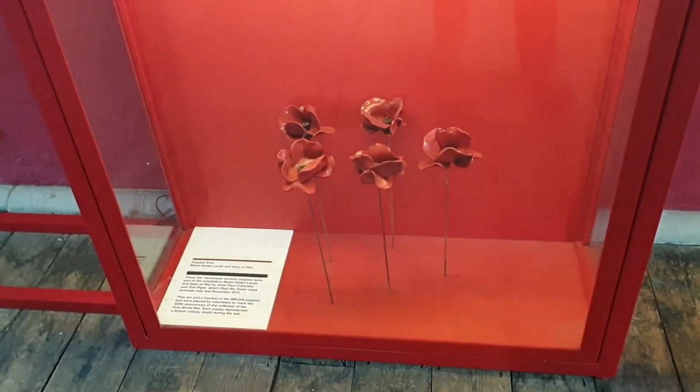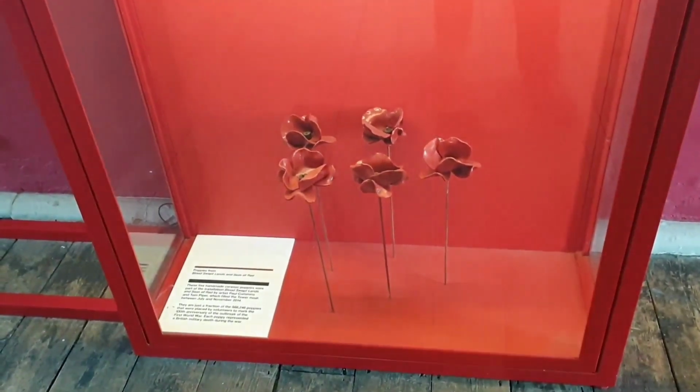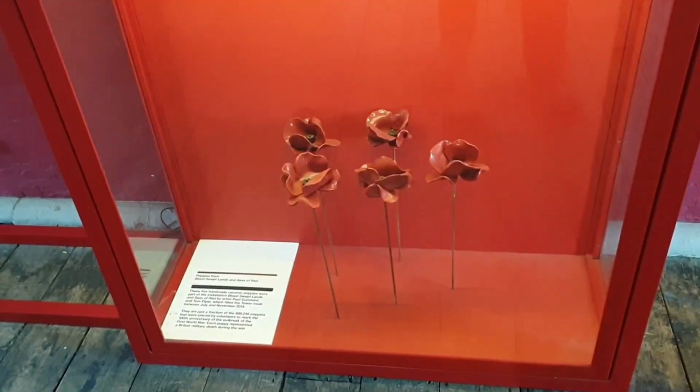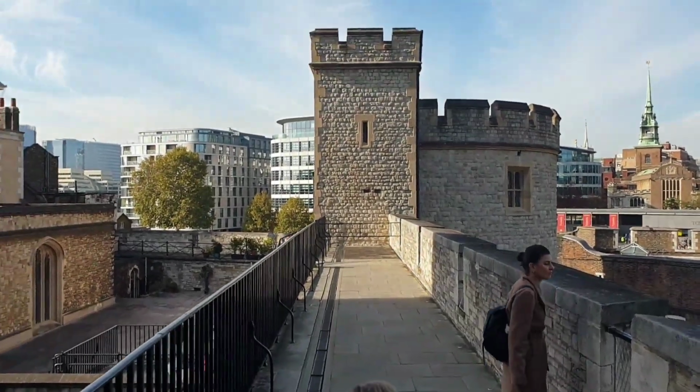These are 5 of the ceramic poppies that were put into the moat just under 2 years ago, one for each person that lost their lives in the First World War. You may well remember seeing the pictures of the moat as a sea of red.